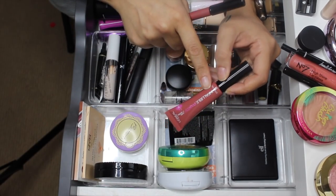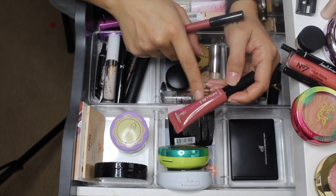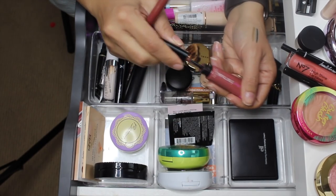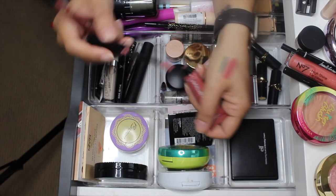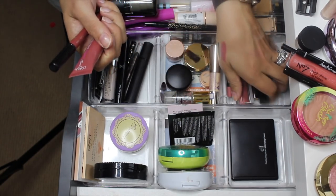I don't know if I shopped my stash for this last time, but I actually pulled it in at some point. This is the L'Oreal Infallible Paints. This is the shade Nude Stars. So beautiful and so comfortable. It is such a comfortable formula and it's really, really beautiful. So I put this guy in here. I'm gonna take all of these out.